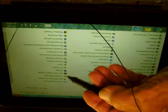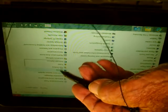Display is what we want. It's here someplace. Display. There it is, right there. Okay, let's see. There it is. It's a little different, but that's what they have. You gotta find it. It don't have it like that so easy out there. You've got to make an icon. That's what I did.